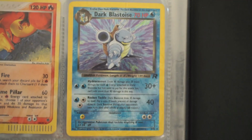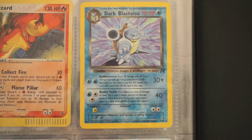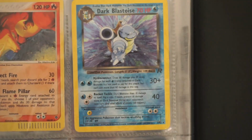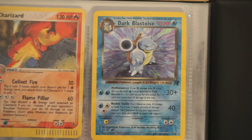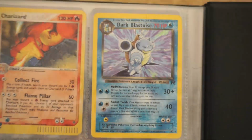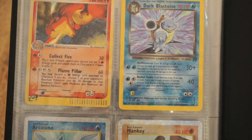To the right, we have a Dark Blastoise. This is another one of those Team Rocket cards from the vintage set that are pretty underpriced nowadays, but I think in the future these guys will go up in value. He's probably $40 for that card or whatnot, depending on the condition.